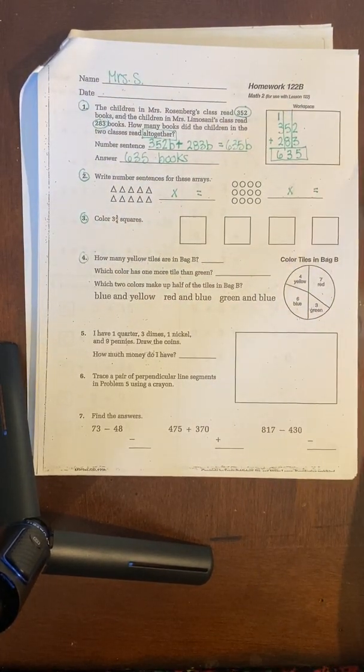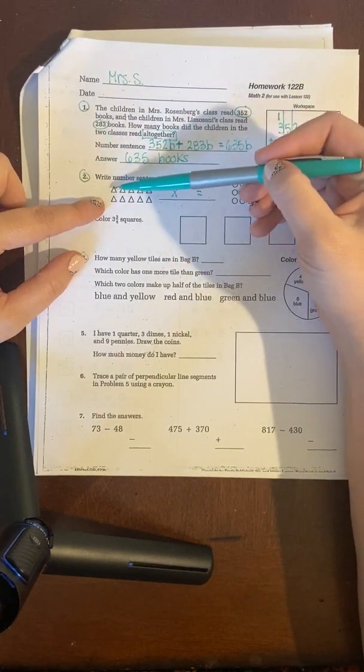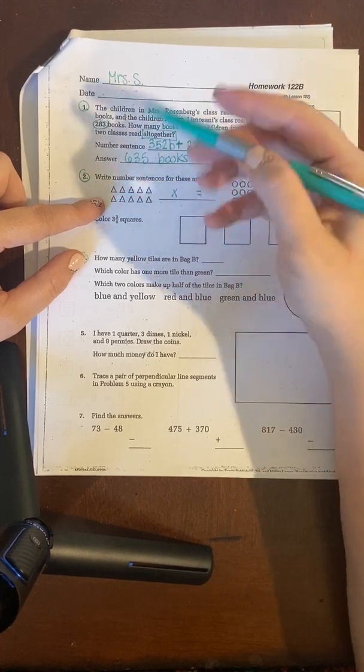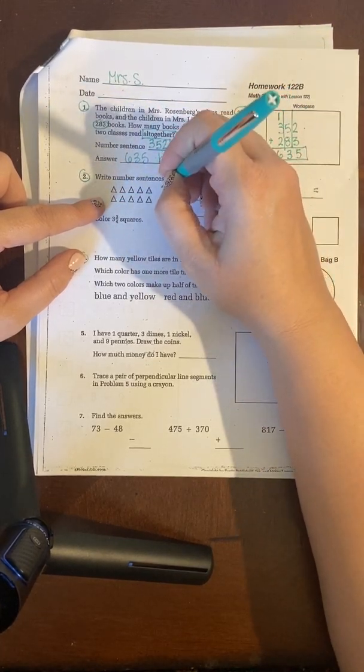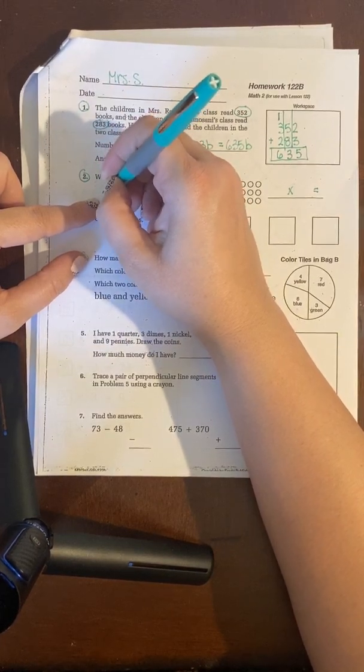Now the way you figure out what type of number sentence you're going to be using is you say, how tall is my array and how long is my array? So first I'm going to say how tall. So let's look at this one. How many triangles tall is my array? Yeah, 2. So I'm going to put my 2. And I'm also going to put a 2 here just to remind me.